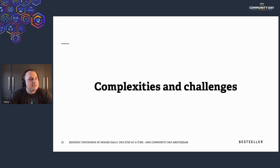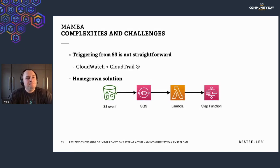We saw that the costs of the application are pretty low, but were the complexities and challenges also low at the same time? Let's find out. One of the first challenges that we met was how to trigger this step function from an S3. Remember, a user uploads to an S3, so we need to react to that event.